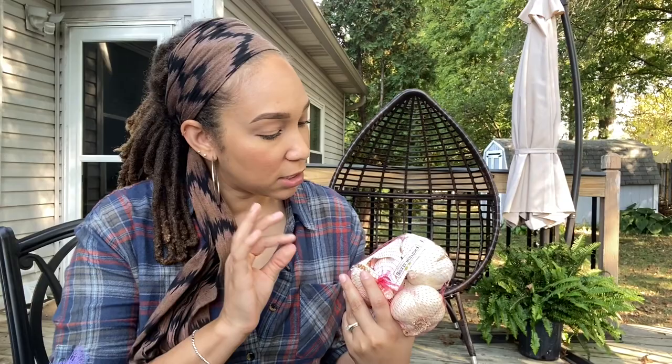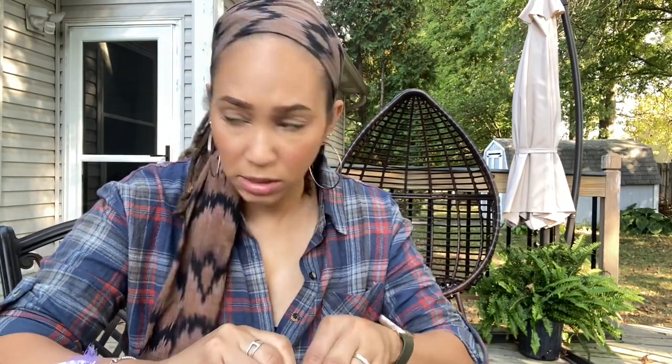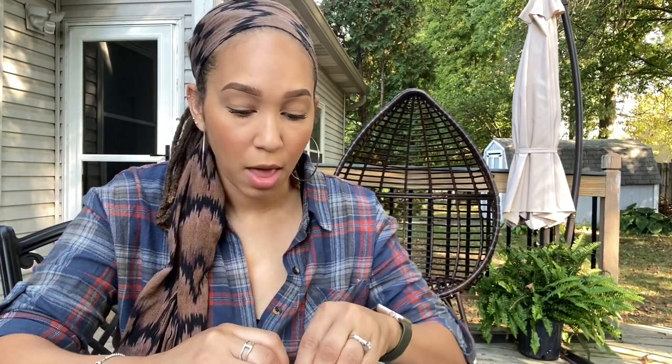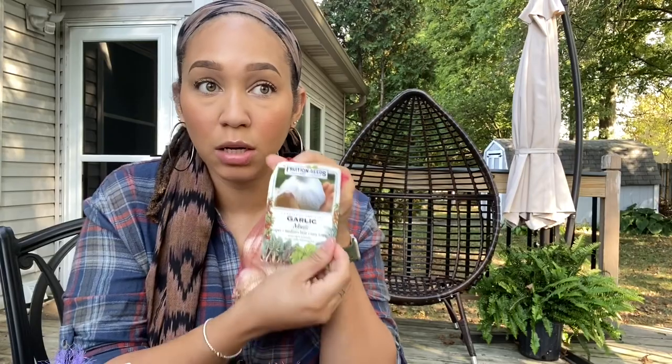But this is, again, from Fruition Seeds. Let me bust this open so I can show you guys the seed packet, because that's something that I really appreciated about this company. This is where most of the garlic came from. They actually had a packet with all of the information on there. So this is something that I can keep for good filing. Actually, this is the same, so I'll just use this guy.